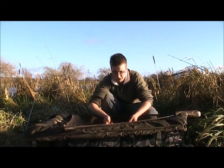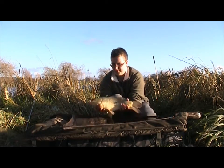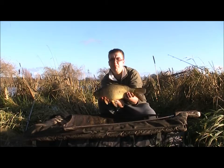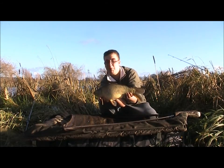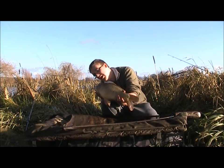Right guys, well I haven't updated you in quite a while now, but once again, middle rod decided to go off. Another lovely little common, say around the £2.5 mark, maybe knocking off a £3. But yeah, absolutely mint condition, all these fish are. Well chuffed with him. Absolutely gorgeous.